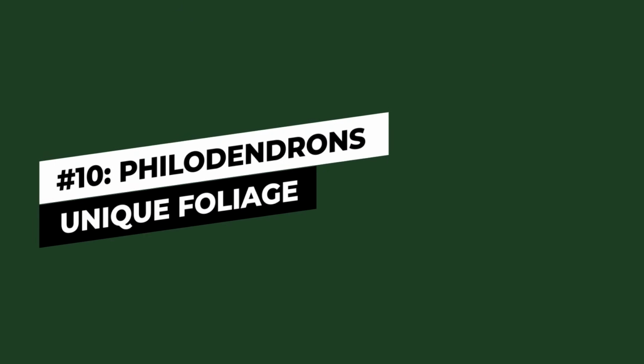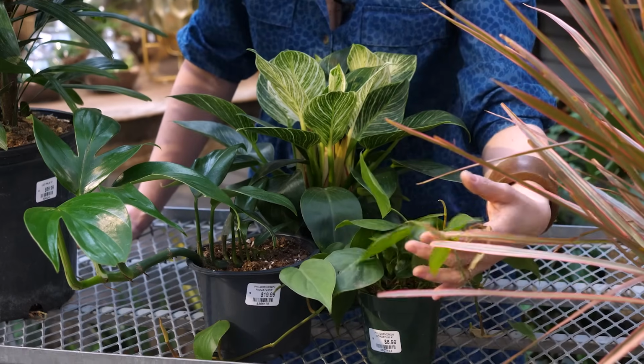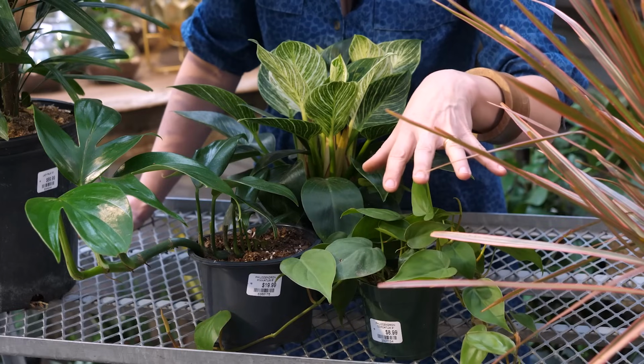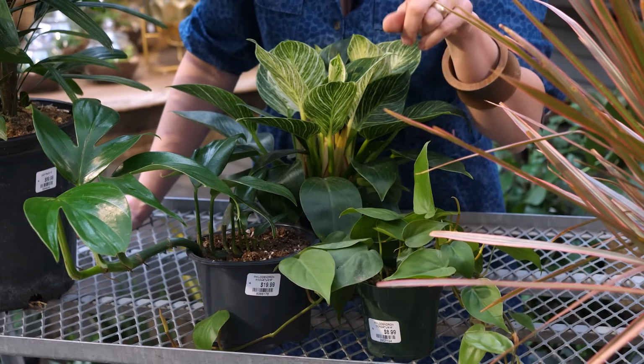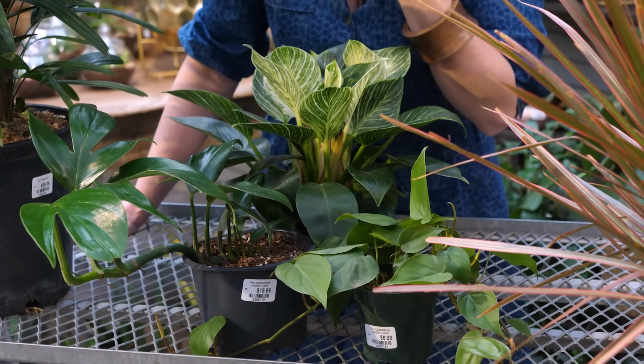Philodendrons. So philodendrons are traditionally sort of a trailing plant. That's how we recognize them, almost like a pothos. These are excellent air purifiers. But I just wanted to show you a couple different varieties of the philodendron family that I find very attractive.